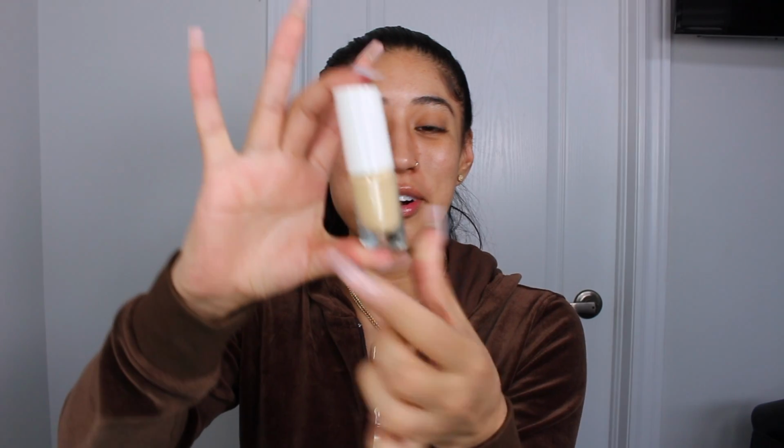This looks very light though. So this is what it looks like. Very small. This looks like a nail polish. It's so small. How big is it? 6 milliliters. That sounds very tiny. Is that how much concealer usually is?